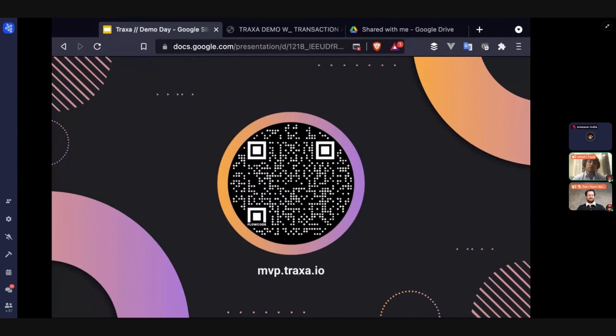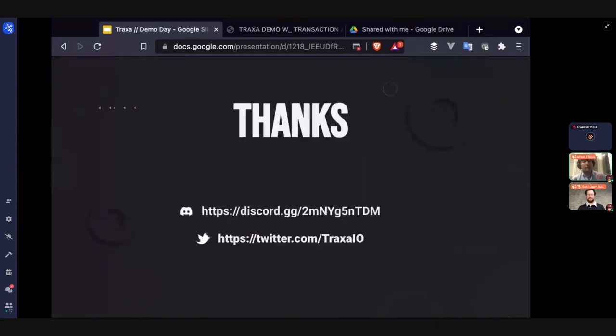If you or someone you know works in the logistics industry, or if you know people working with intermodal shipping containers, come talk to us after the presentations. And we're really excited to announce that we are launching a campaign to get 500 containers scanned within the next month. Visit mvp.traxa.io to get started.